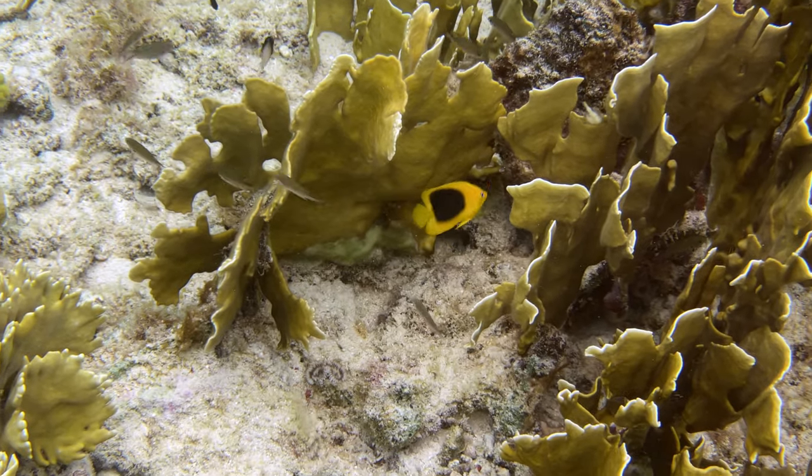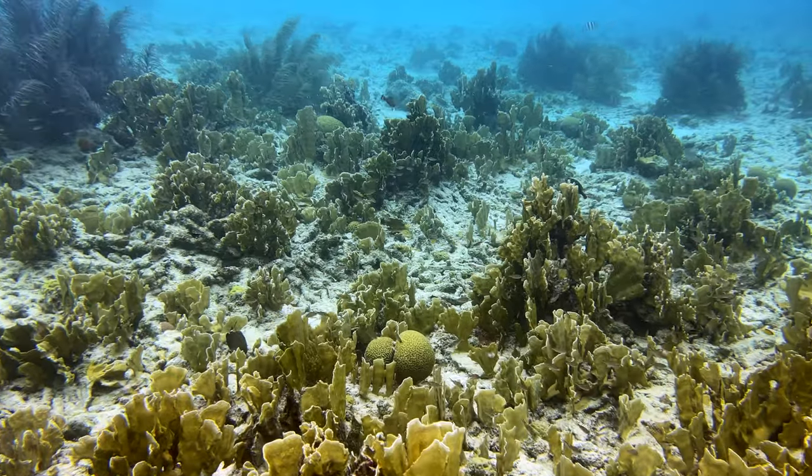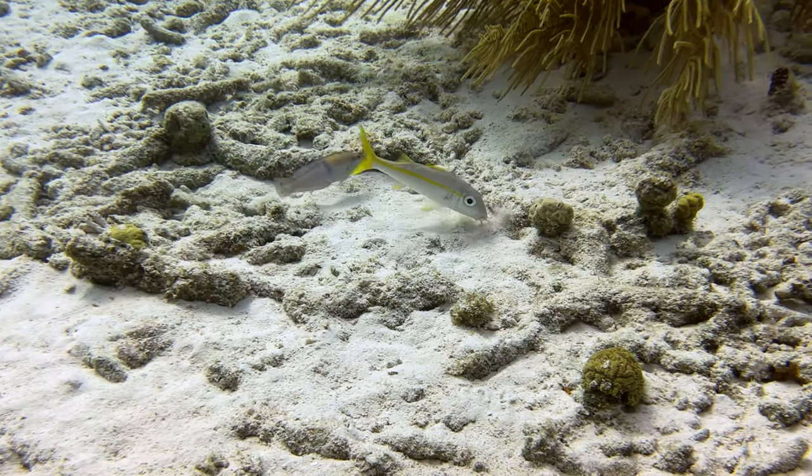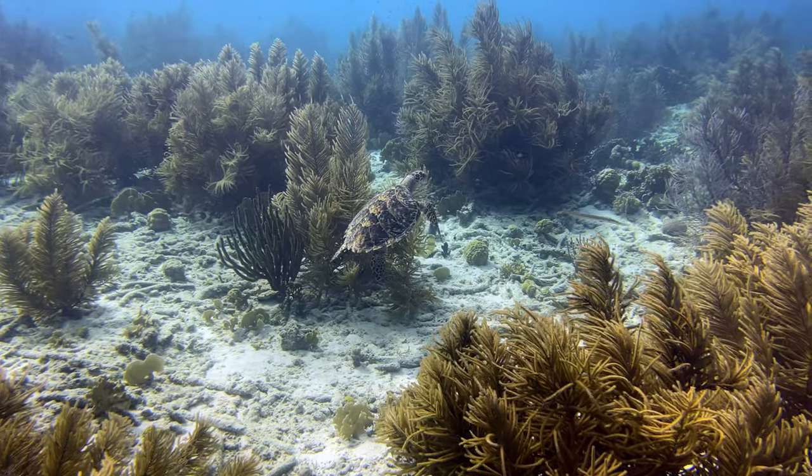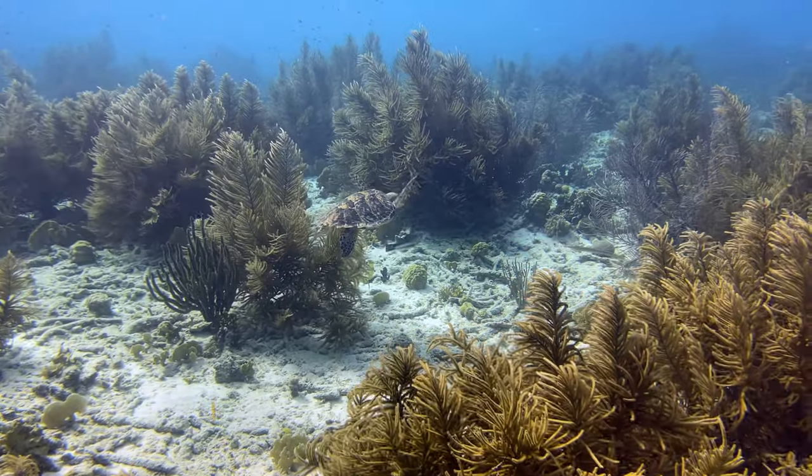Lots of juveniles hide out here. You will also see adult fish grazing or just roaming around in the shallows as well. And there may even be a turtle in the neighborhood.